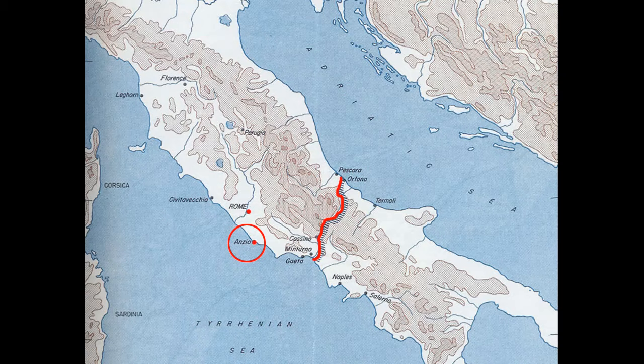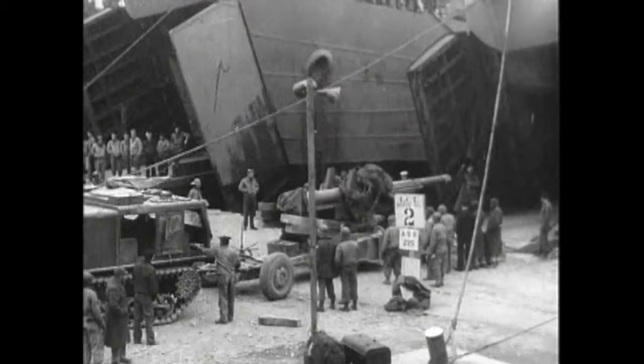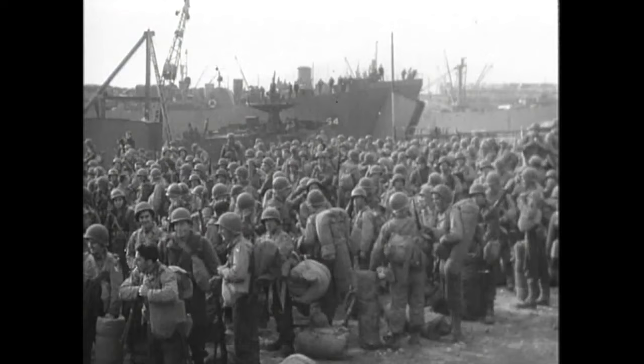There was a shortage of LSTs, landing ship tank. Only 38 were available for the sea lift. Thus, only two divisions could land in the first wave, a dangerously small force. Two more to come on the second trip. It was a gamble, but it had to be taken.